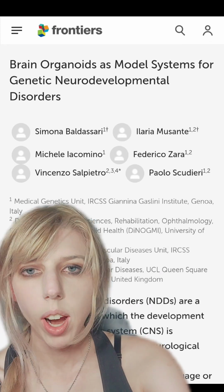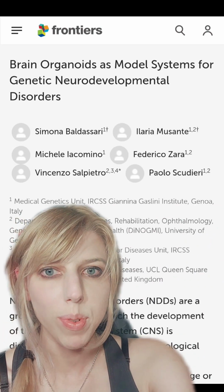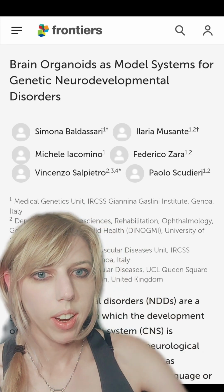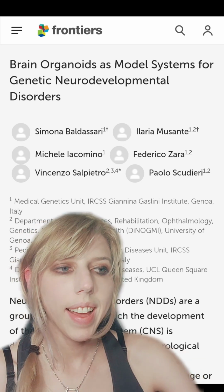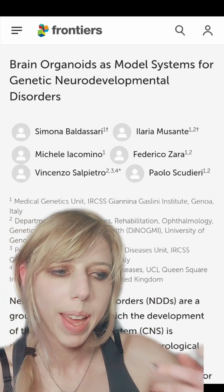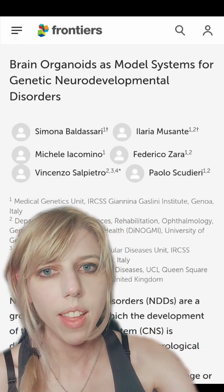They also make great models for disease. We could, for example, take the prion diseases, which form plaques in the brain, and give them directly to the brain organoids and see what's actually happening. It's a great way to see what medications might help with it too, on a small scale. Rather than going through the entire process of working through mice and then humans, we could just go directly to the brain organoids, assuming that it's ethical.